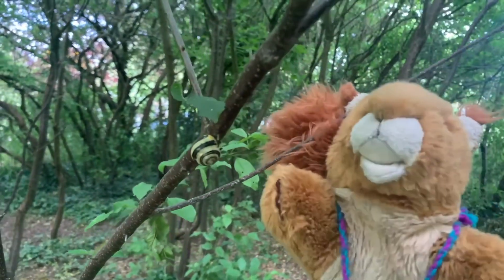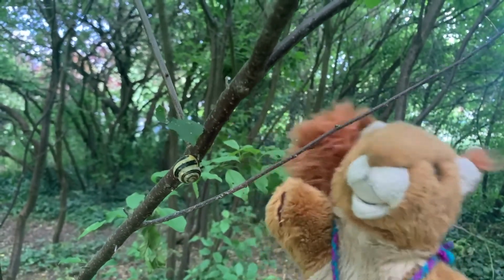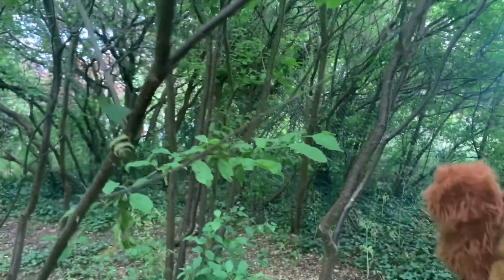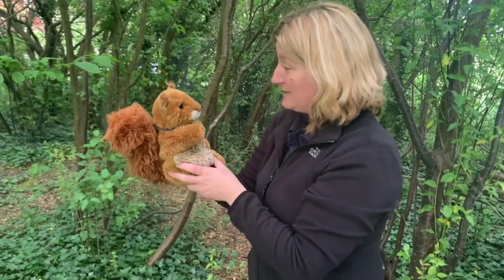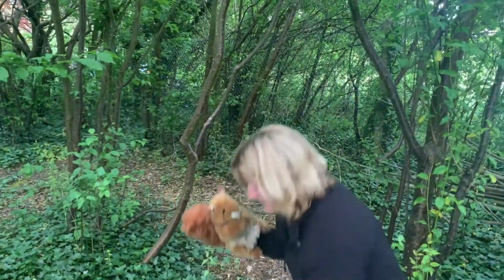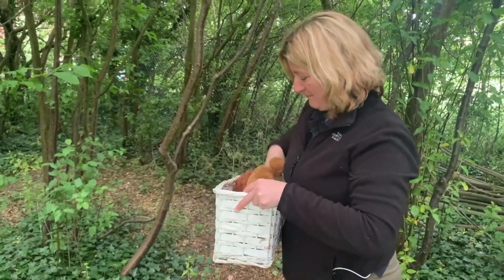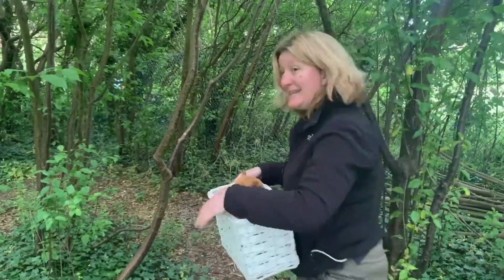Can you remember what we call that creature? It lives in a shell. That's right, it's a snail. Well done, little squirrel. You found a snail. Will you help me collect some more leaves? Lovely, come this way. I'll tell you what, why don't you sit in the basket? There we go. Let's go.